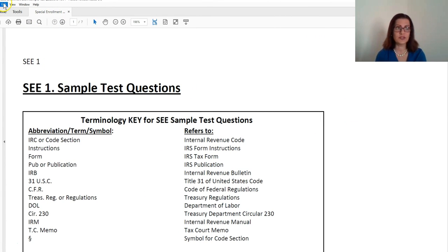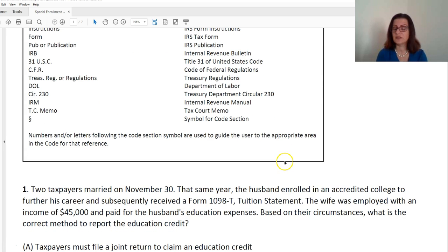Okay, let's go there. Now, after you've gone to that link and downloaded the document, this is what it looks like. It's called the Special Enrollment Exam Sample Test Questions Part 1. So these are actual sample questions that the IRS has released from the prior exam year. Okay, so the information on this exam isn't what you're going to see on your exam this year, but it's perfectly likely that you'll see questions that are similar to this because a lot of this information they've released is still tax law that's current now.